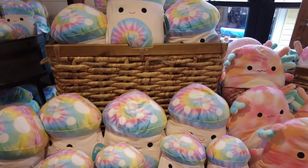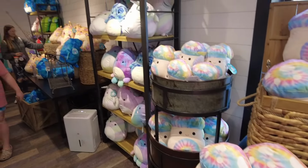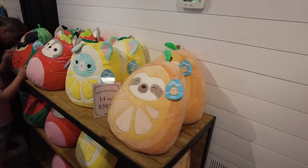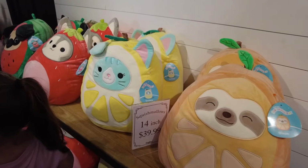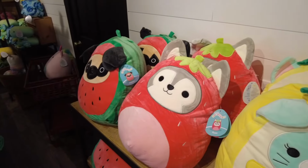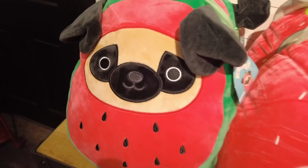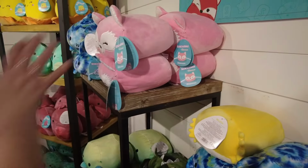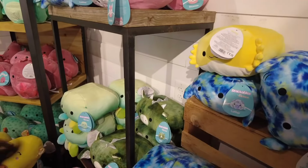Is that a mushroom? What is that? I believe these are new. These are animals dressed as fruit. Pugamelon. Here is something else that is new. These are called stackables. They're little flat guys that you can stack up on top of each other.